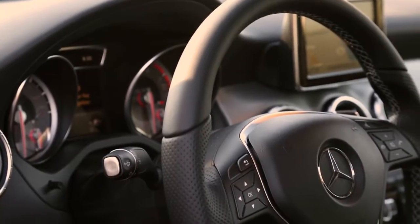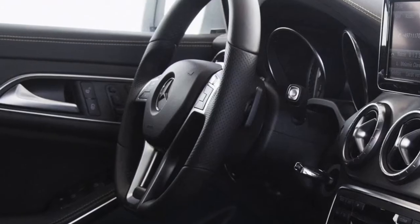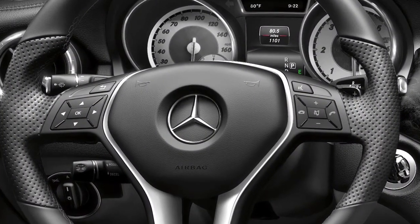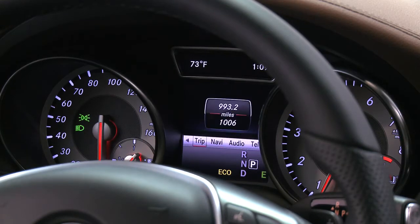The thick, three-spoke wheel, wrapped in Napa leather, puts you in charge of the car's sporty handling and a lot more. Shift paddles put all 7 speeds at your fingertips, and multifunction buttons put features like hands-free Bluetooth, audio controls, and an illustrated color menu screen within the silver-faced gauges, all standard, right at your thumbs.